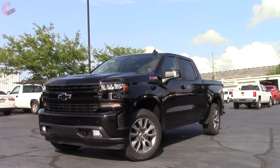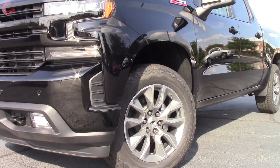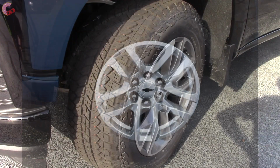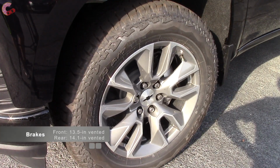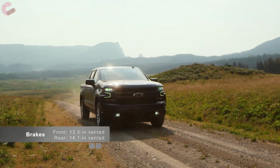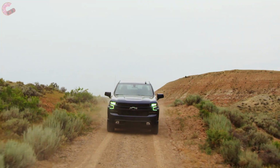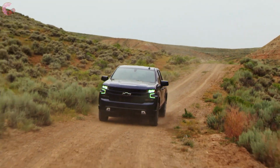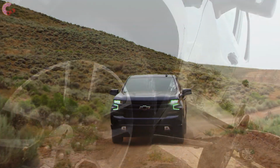Continuing the modern look of the truck are these optional 18-inch contrast alloys, in place of the RST's standard 18-inch silver finished alloys. Obviously, there will be many other choices available on different trim levels. Our truck also has the Z71 package, which includes the Rancho monotube shocks, all-terrain tires, and a front skid plate, in addition to the mechanical bits of a 2-speed transfer case and a locking rear differential.